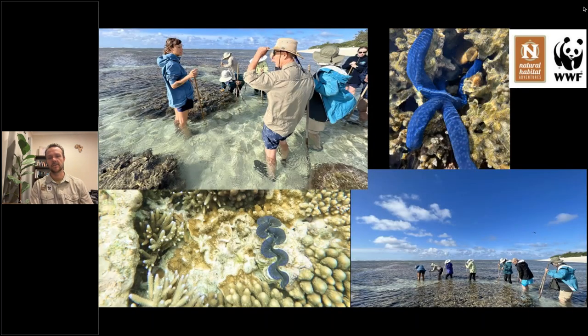So there's just an idea of what we get to do on a reef walk. One of those beautiful big blue sea stars, probably about this big, and then a giant blue clam, whose mouth was about that big. But you can see here, we go walking through on the reef. The tide is best when it's low for this kind of thing, so that you can see into the shallow water. But if it's too windy, like it was on this day, it does make it a bit tough to see, but we made do, and we enjoyed it in any case.